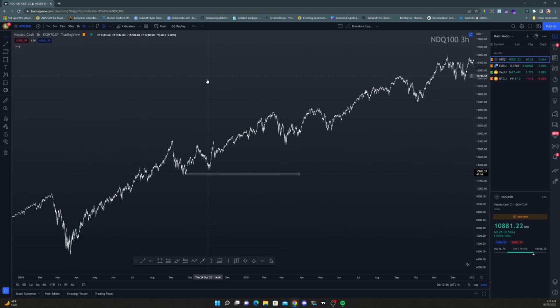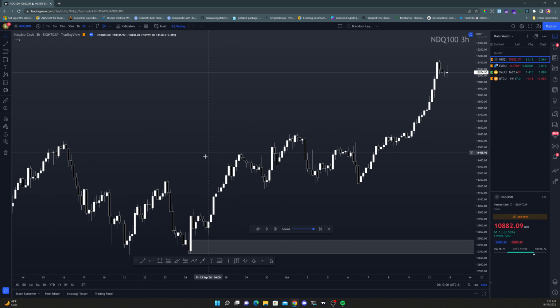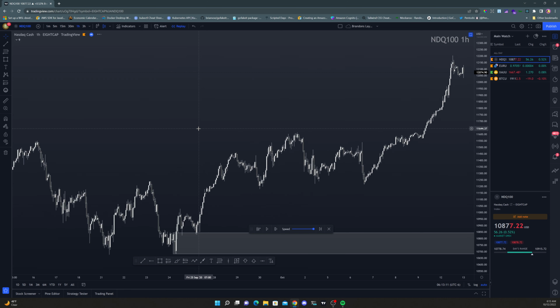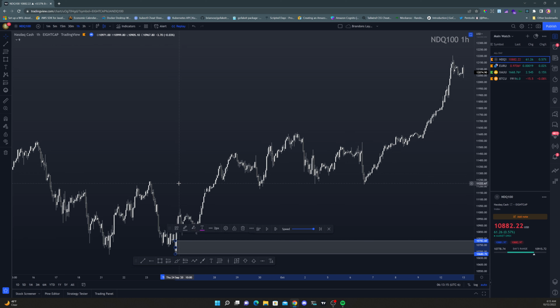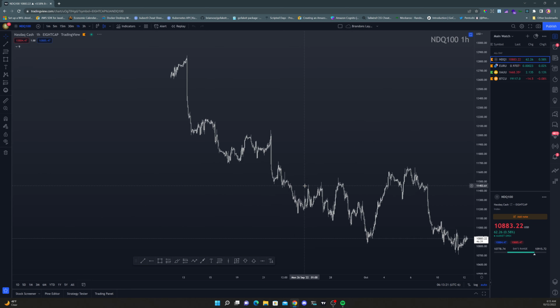Can we do a replay? Let's do this. And then you see just open, mitigation of the open. When we go to the hour, technically we have a zone here.